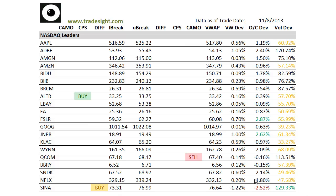This one does have a volume bump, and it's very weak today, 2.5% below the day's close. Qual Company has a camouflage sell signal off of a volume bump. Juniper and First Solar both have open close deviations and are going to be putting up very, very strong candles on the daily chart.